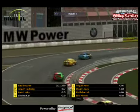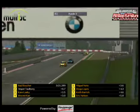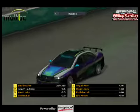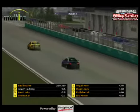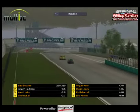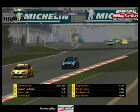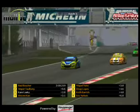And Jesper seems to be closing on Sol up front. We'll switch that battle now. Kane Lasky already moving across the track, trying to break the tow of Vincent Khan. Vincent Khan following him, making sure that Kane Lasky can't pull away from him, and it looks like Vincent is going to make a move.